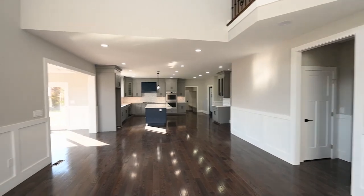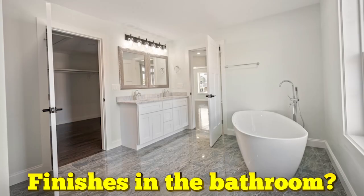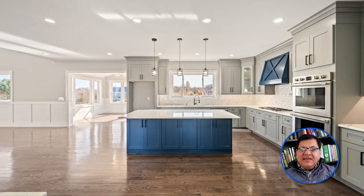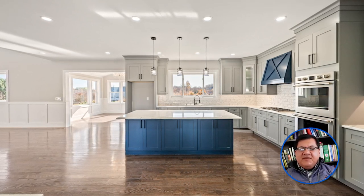Do you have a first floor in-laws? Do you have a full bathroom, half bathroom? What type of finishes in the bathroom? And then another important factor really is what type of kitchen finishes you have. Is it really all the way to the ceiling? Is it really 8 feet, 7 feet, 9 feet?